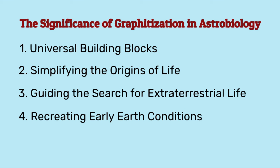The study of graphitization brings together various scientific fields, chemistry, geology, astronomy, and biology. This interdisciplinary approach is characteristic of astrobiology and essential for tackling complex questions about life's origins.